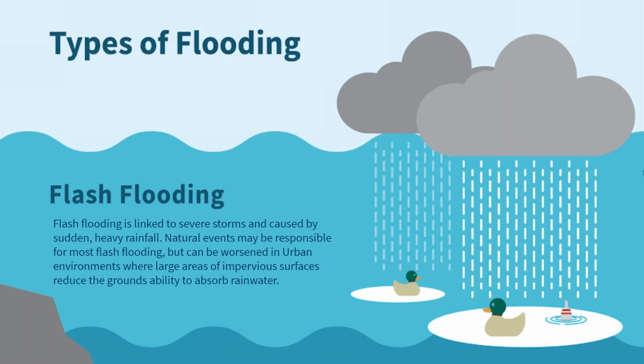I wanted to start off today with a brief overview of the types of flooding a city or a town might experience. Flash flooding is linked to heavy rainfall and can be some of the most dangerous due to the unpredictability around these types of storms.